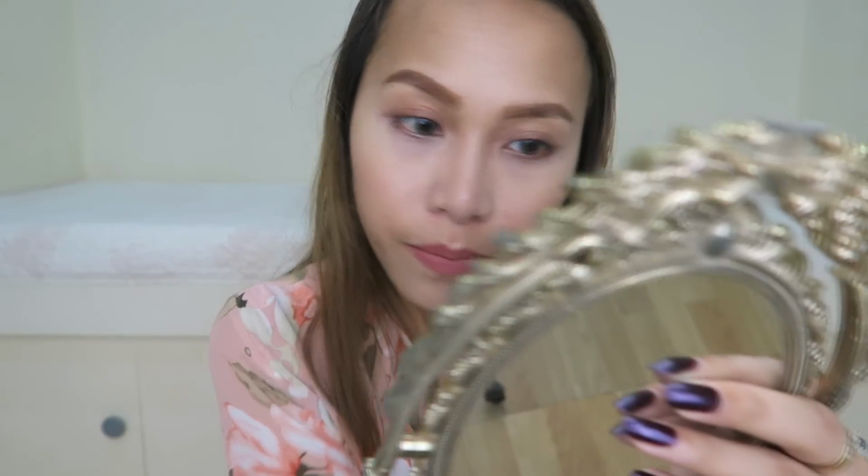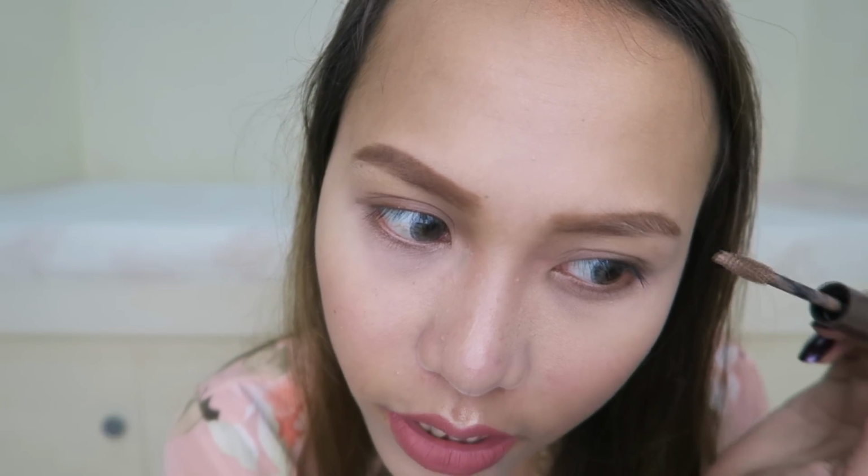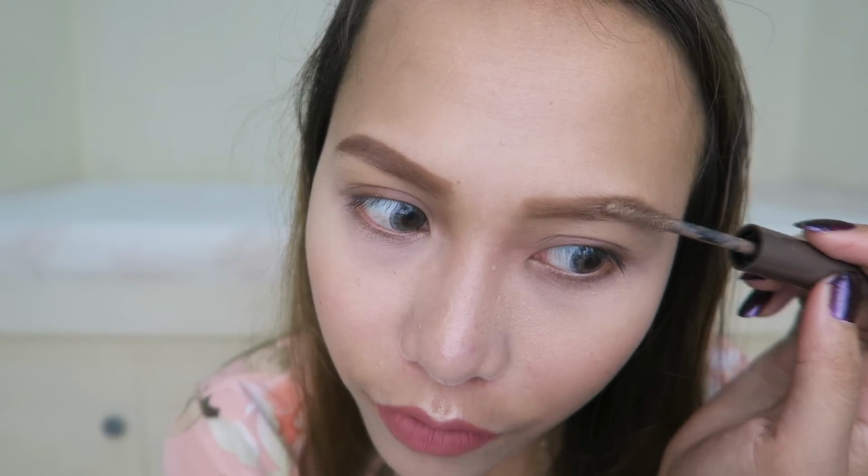Okay, so this time, I will try the fake one on this side. Itatry ko na i-close up talaga siya. Hindi ganun kadali i-apply yung fake kasi nga watery yung consistency niya. I feel like parang madali kang magkamali kasi it's very watery. Hindi siya kumakapit agad. So, ganito yung itsura nung sa fake. Hindi siya ganun kadali i-apply because, again, hindi siya tapered.